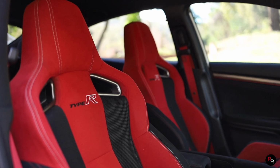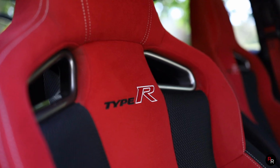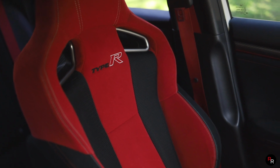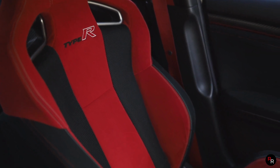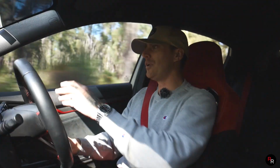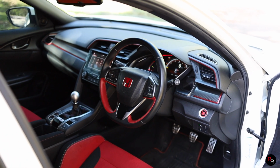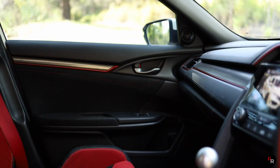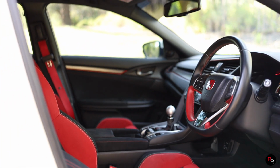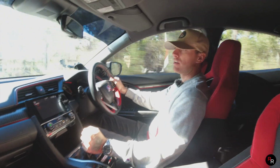The seats in this car really do help absorb some of those impacts because they are done in this really nice red material. They hug you very nicely and they are comfortable. I really applaud Honda for putting these outrageous red seats in here. You know, the red seat belts, red steering wheel, red gauges, the faux carbon fiber up here with red trim. It's just a fun place to be. And they didn't take it too seriously, which I really like.